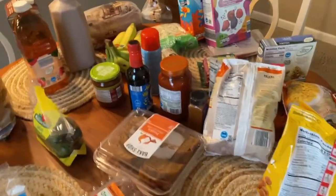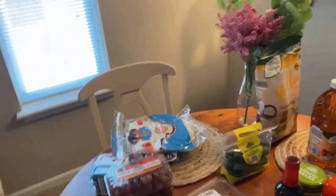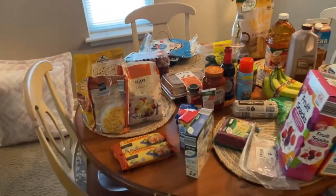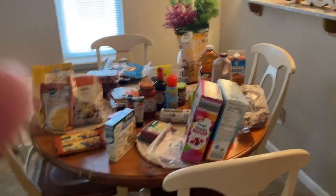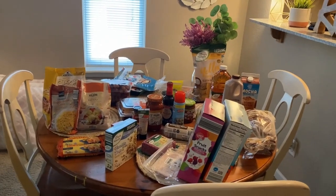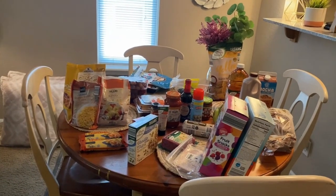So, this is the grocery haul for a family of two. This will last us, like I said, about 2 weeks. And then, like I said, things like bread and milk, little things like that will have to be replenished before the 2 weeks, which is okay.